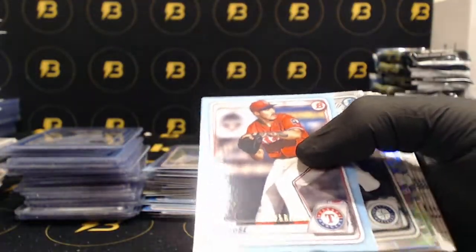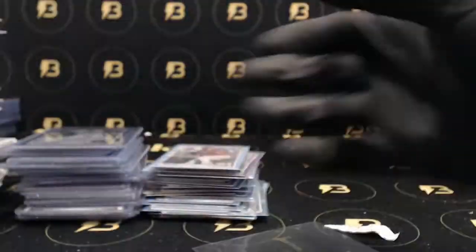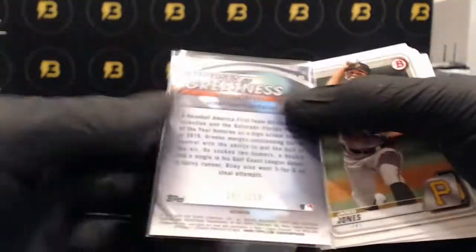We got Krause out of 499 going out to the Rangers. Polkovich. We got Rutherford. Yeah, Ryan and Seymour. McMahon going out to the Rockies. And nice, out of 250, we got Riley Green going out to the Tigers.